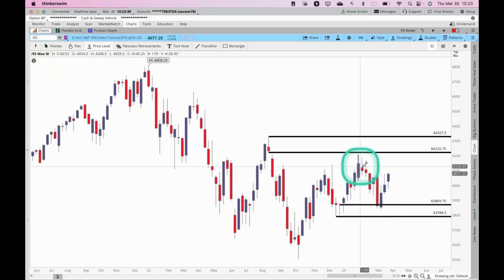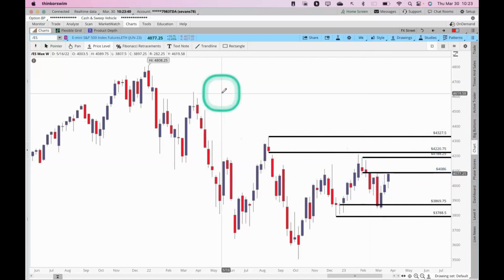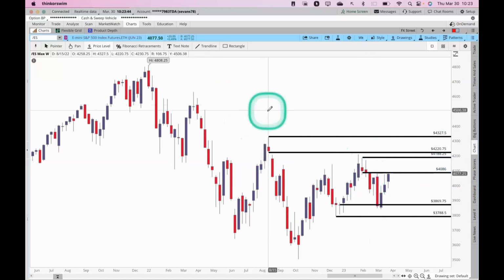So now there are some little levels within here. I would also say that I'm a little bit mindful of this as well. Immediately, this is stopping me from getting really, really bullish right now. There's two levels on top of one another. There's level A and there's level B.